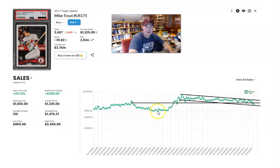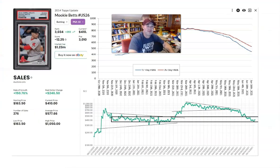But if it does hit $900, then you are talking about a sub $3,000 Mike Trout. So again, worth paying attention. It's always important to look at Mike Trout because he'll give you a sense of the health of the hobby overall. If nobody wants to buy Mike Trout, what are the chances they're going to pay a lot of money for anybody else? So, all right, Mookie Betts.